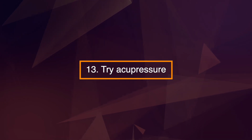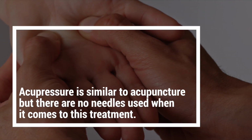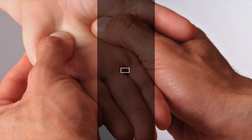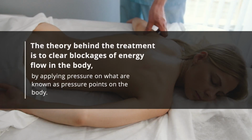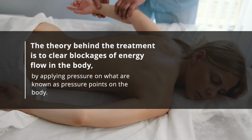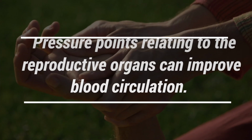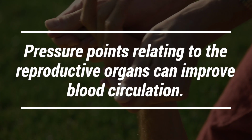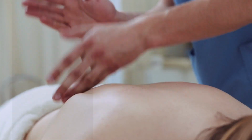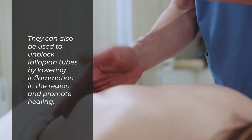13. Try acupressure. Acupressure is similar to acupuncture, but there are no needles used when it comes to this treatment. The theory behind the treatment is to clear blockages of energy flow in the body by applying pressure on what are known as pressure points on the body. Pressure points relating to the reproductive organs can improve blood circulation. They can also be used to unblock fallopian tubes by lowering inflammation in the region and promote healing.